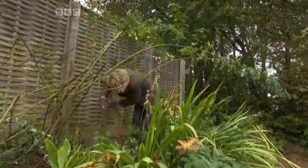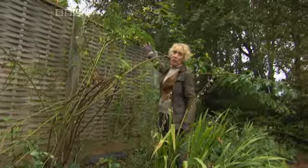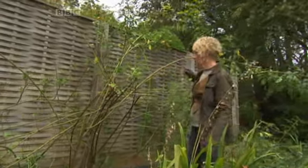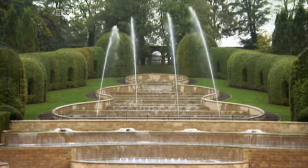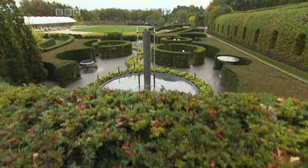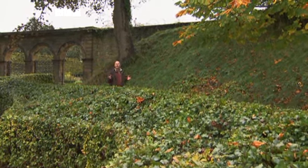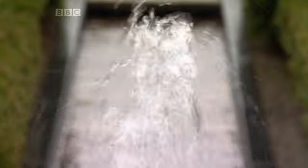Carol is at Glebe Cottage, with tips on how to train and prune an unruly rambling rose. All that growth has been made this year, and that's the growth which will flower next summer. And Jo is at the Alnwick Garden in Northumberland, where the superb underlying structure guarantees that it looks spectacular all the year round. Now, this is gardening on a grand scale, but it's not grand gardening, and that's what I like about it. There's something for everybody here.